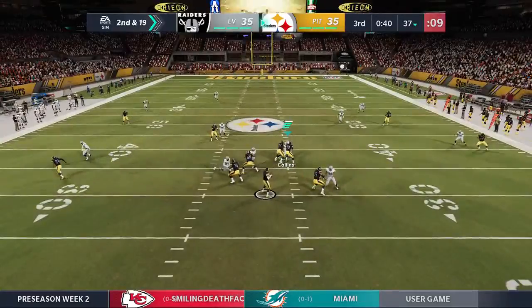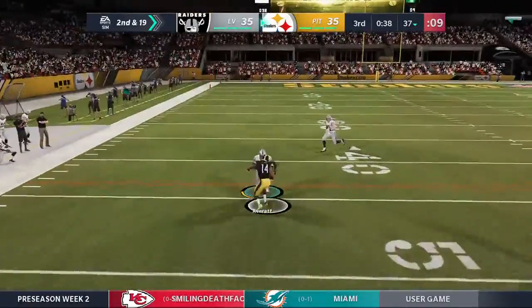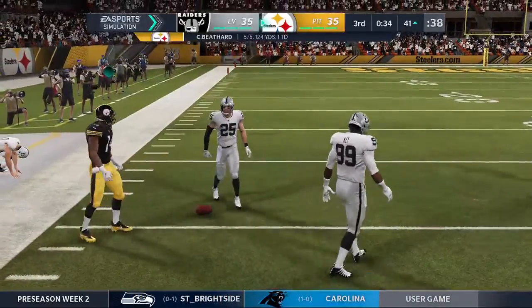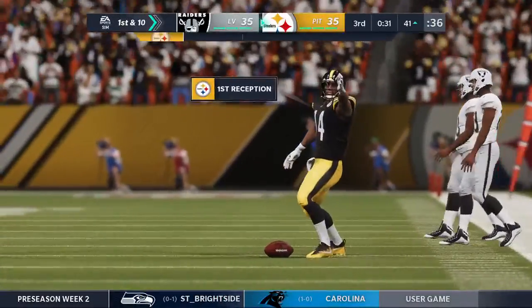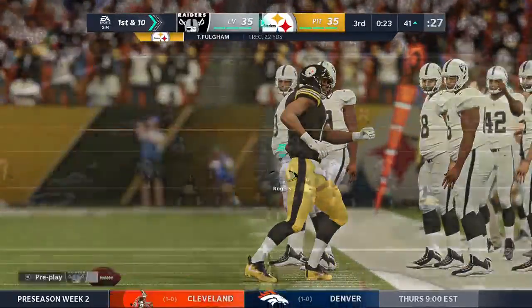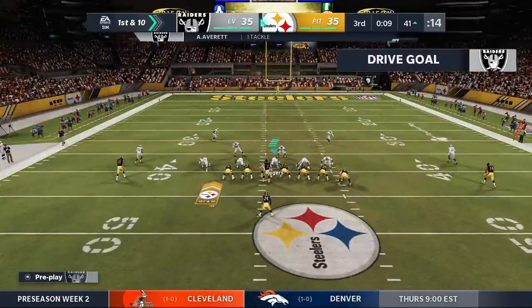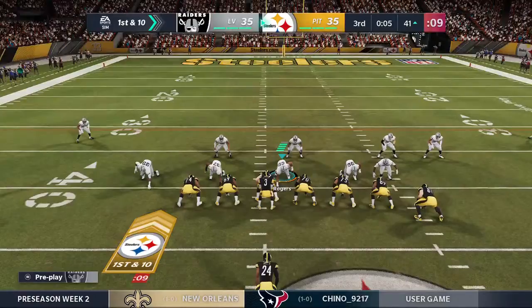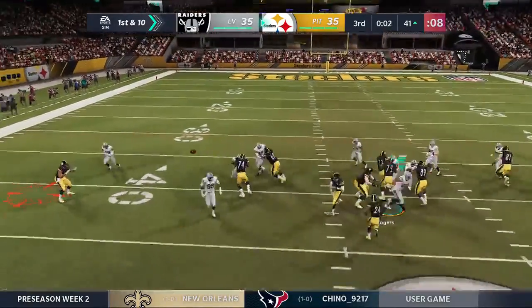And that's going to be incomplete. Too tough to hold on to that one. It's 2nd down. 3rd quarter, all tied up. This is 2nd and 10. Throwing again on 2nd and 10. Beathard. And that one not to be. It's incomplete. So they couldn't hook up as time has now run out on this 3rd quarter of play.